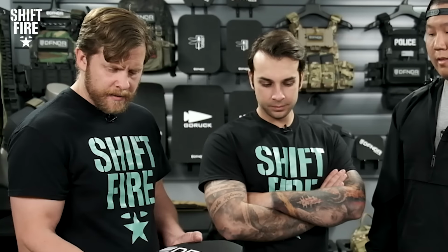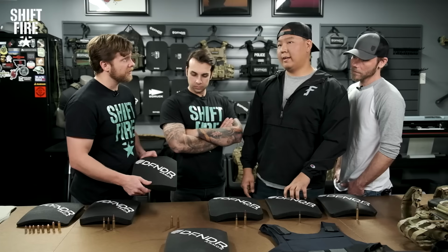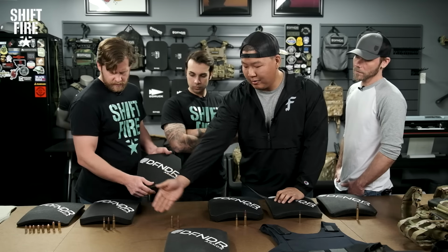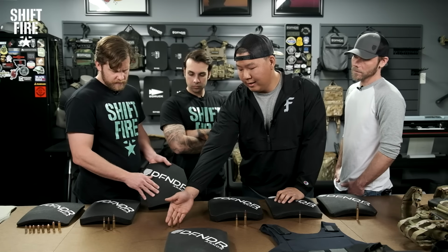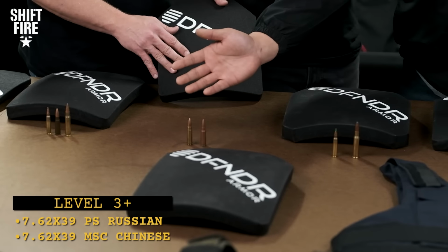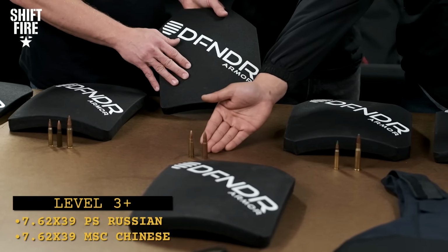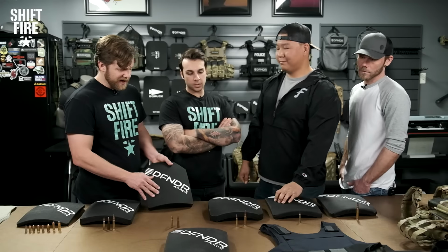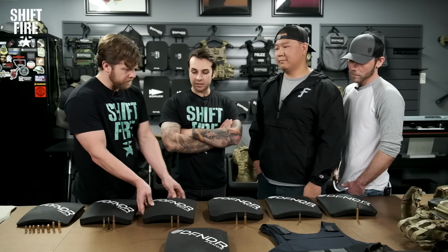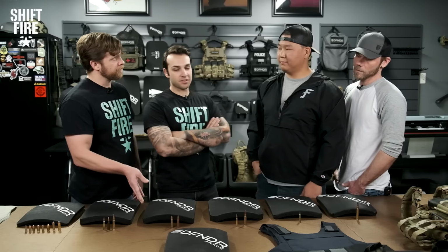And would you say it's a little better protection, or maybe comparable but for a different purpose? It's actually a little better protection. So not only does it take the same rounds, but we have some higher grade rounds right here: 7.62 by 39 Russian PS ammo, which is like their equivalent of our green tip, and then the Chinese mild steel core round. Wow, nice, man. Yeah, because when you're looking at the NIJ ratings, they just say 5.56. They just say 7.62.